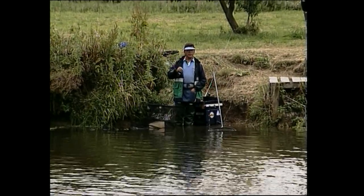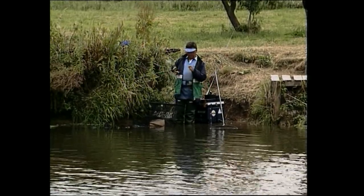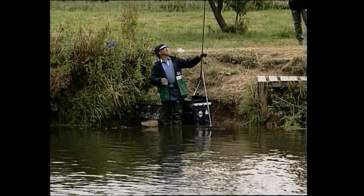What I'm going to do now, I'm going to try and catch a few chub before I finish the session off. I've had a good day, I've enjoyed catching the dace, but I do like catching chub as well. I'm going to try the heavier rig with a bit of lead down.